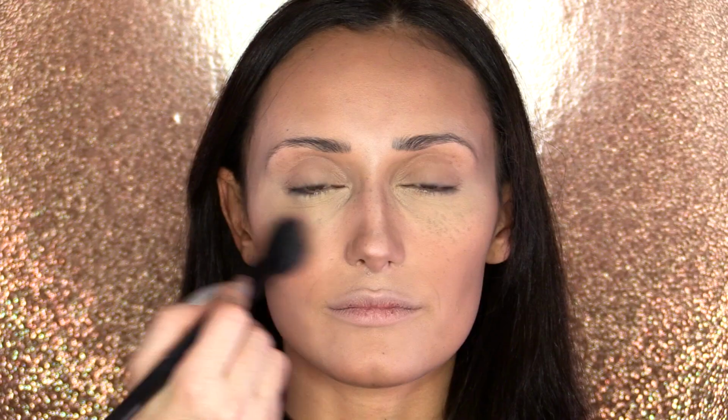Then I'm going to use this blusher. I have no idea what it's called. Let's see what it says on the back. These two are both called blush. They're both obviously blushes. One is slightly more coral than the other one. This one is obviously more suitable for dark skin. I'm literally just adding some colour in the cheeks.